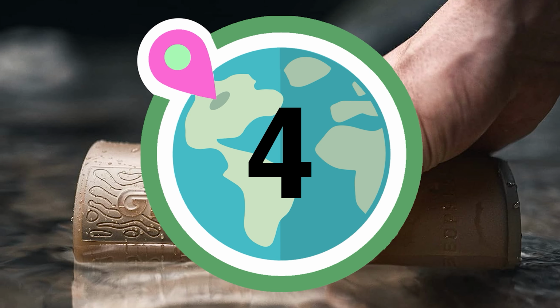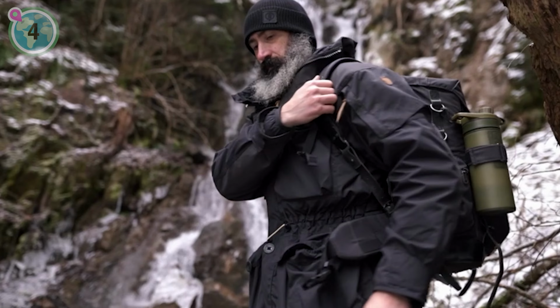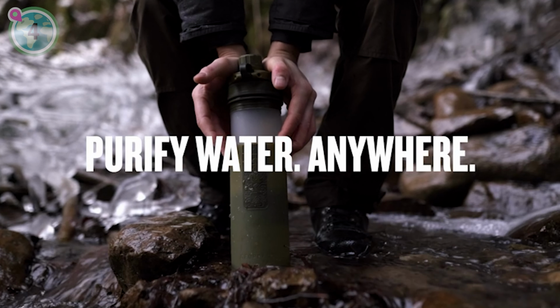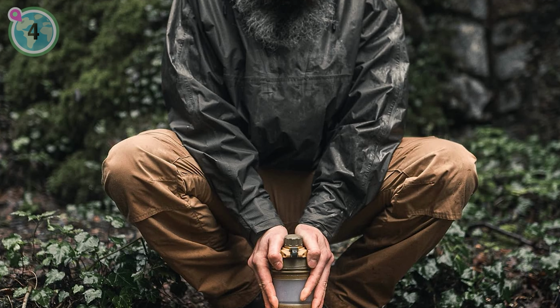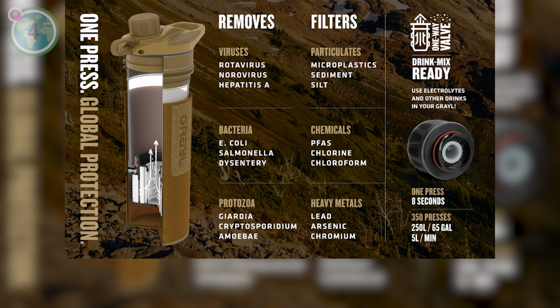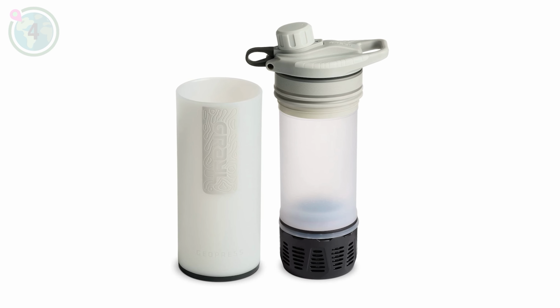Ranked at number 4, we recommend the GeoPress Water Purifier bottle by GRAYL. This is an absolute game changer for outdoor enthusiasts. When venturing into nature, access to safe drinking water can be a challenge, but this intelligently designed bottle and filtration system comes to the rescue. Its replaceable purifier cartridge eliminates viruses, bacteria, protozoa, harmful chemicals, herbicides, pesticides, heavy metals, and particulates, providing a generous 24 ounces or 710 ml of purified water.